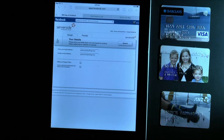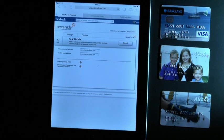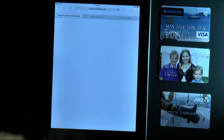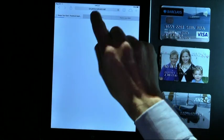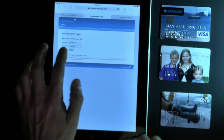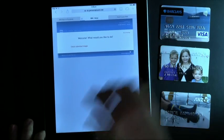So once a customer is through and they've previewed their card, they agree to make the design public, and they agree to the terms and conditions. They press submit, and that's pretty much my demo over, which is cool for me. It's simple. They then go off to the bank website, and they give all their data. So they give who they are and if they're an existing customer. Meanwhile, the bank goes in and checks the images, hopefully.